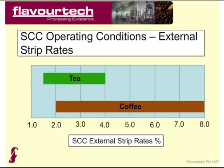So now moving on to strip rates. As we can see here, the strip rates used for tea versus coffee overlap to a large extent, but the extent of the range in each case is quite different. So in tea, most of the important aroma compounds are relatively volatile and can be recovered using low strip rates in the range of 1.5 to 4%. In comparison, the roasted coffee aroma contains a very large number of aroma compounds across a very wide range of volatility. And this means that depending on the character of the aroma desired, higher strip rates may be applicable. So the range of strip rate for coffee might extend from 2% right up to 8%.